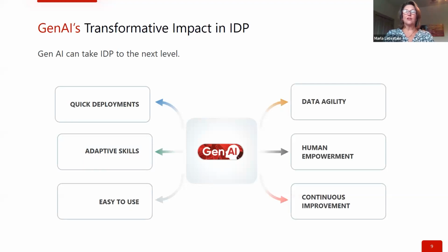So now we look at the transformative impact it has on IDP specifically. So from a quick deployments perspective, you would expect Copilot to have a large impact on IDP, right? The ability for generative AI to help develop those document definitions faster and quicker than even low-code, no-code platforms like Datamatics has today, and really utilizing those already established fundamentals. Adaptive skills, easy to use, and human empowerment, they all are collectively similar in that I've got my natural language capabilities. So now, again, not just a citizen developer, but your business user, right?